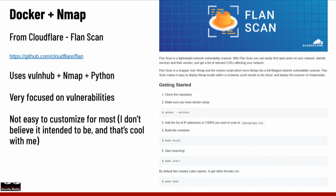But as a vulnerability scanner, I really like FlanScan, largely because they put it in a Docker container. So now I can shoot this wherever I need it to be, inside of other networks or whatever, and initiate a scan, which is pretty cool. So you can't change it because it's all compiled into the Docker? No. You can change it, but it's coded in such a way to run this very specific command. So changing it is kind of, well, I'll show you what I did to change it.